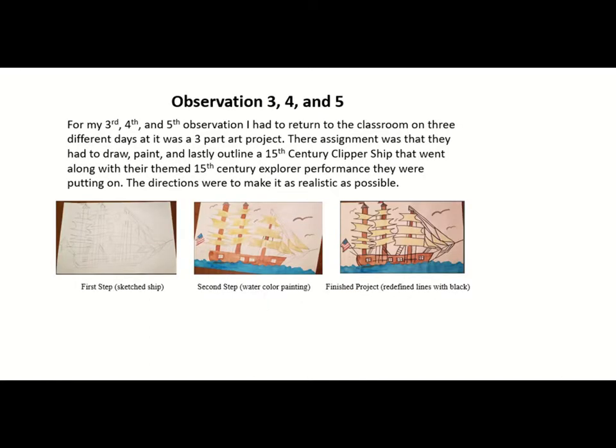For my third, fourth, and fifth observation, it was a 3-part assignment. I conducted an observation on November 1st, 8th, and 15th. It was an art project the classroom was doing to coincide with their 15th century performance they were putting on. The students were going to make a 15th century clipper ship.